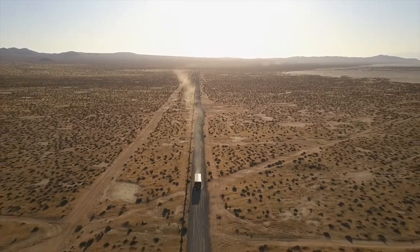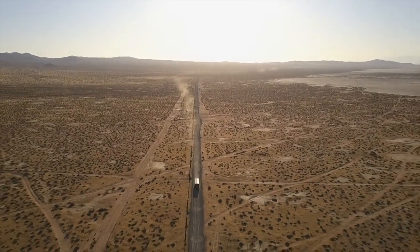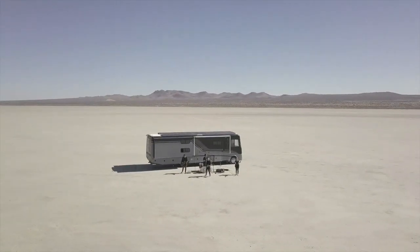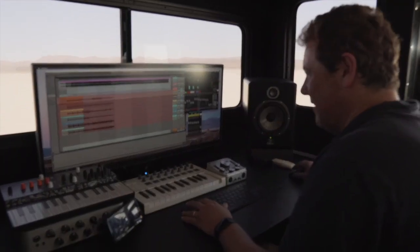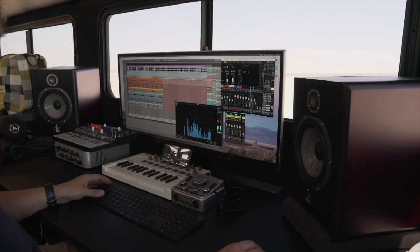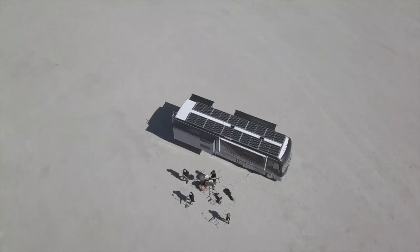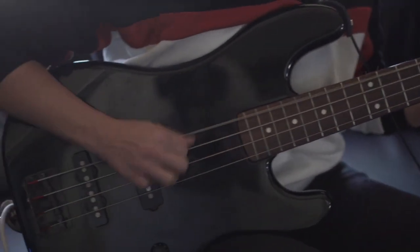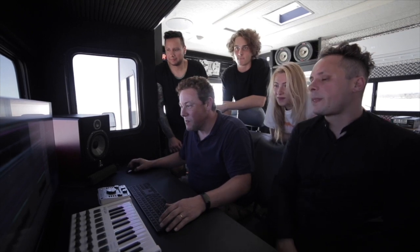We went with the group Yard of Blondes aboard LA Good Vibe. We went to the middle of the desert to record a song and a video. The idea is to record a song outdoors and indoors using the bus, taking the opportunity to record a video, record, produce, mix, and master, all in the same day, and thanks to solar energy.